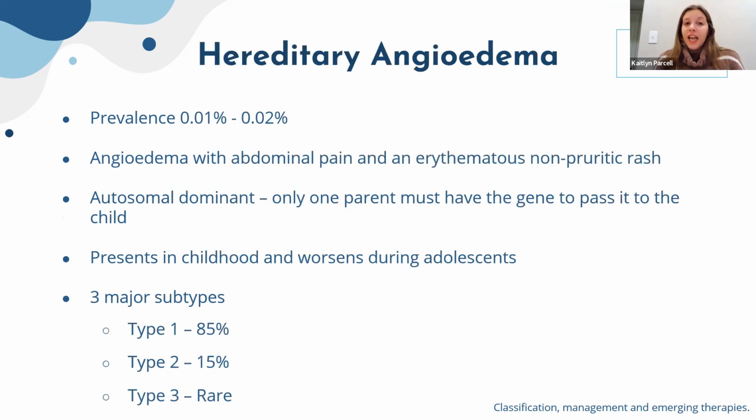And so hereditary angioedema, which I found very interesting. I did not know it existed until a couple months ago. Again, this is bradykinin mediated in nature. The prevalence is 0.01% to 0.02%. So it's really rare. It's like 1 in 50,000 people. It does present as angioedema with abdominal pain, also abdominal distension. So the belly may be very hard and distended, and an erythematous or red non-itchy rash. So the body just may have this redness appearance all over it.